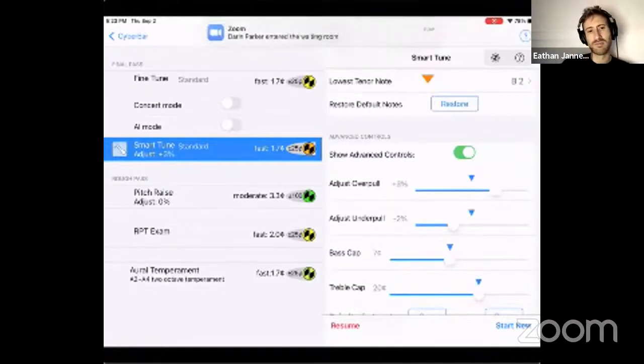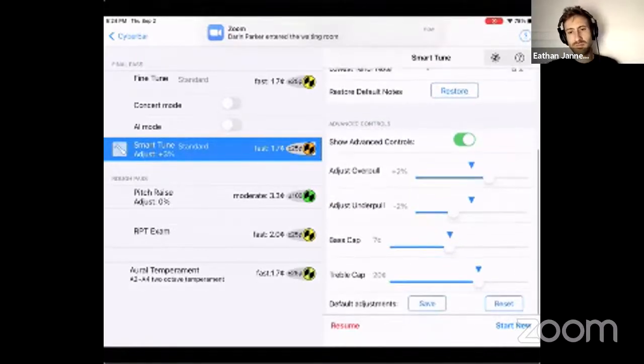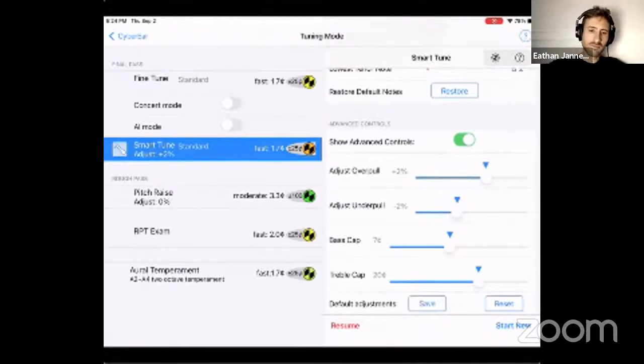It's not uncommon to want to adjust that up for some tuners. And then what you do is just hit save, and that saves that until you change it again. It'll adjust all your overpulls up 2 percentage points.